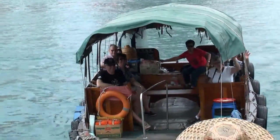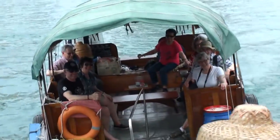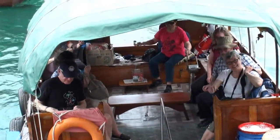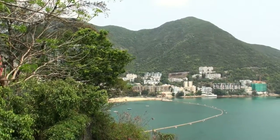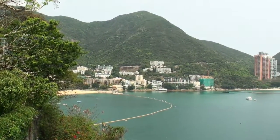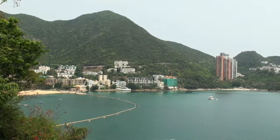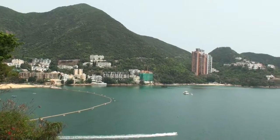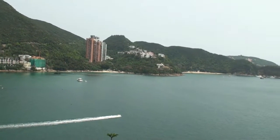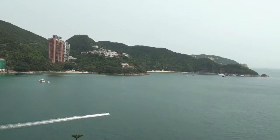I have a question for you. Do you know the difference between a junk and a sampan? More later. This is a view of Aberdeen Bay. This bay gave Hong Kong its name, which literally translated means fragrant harbor.